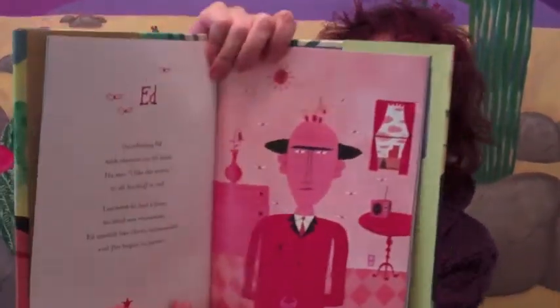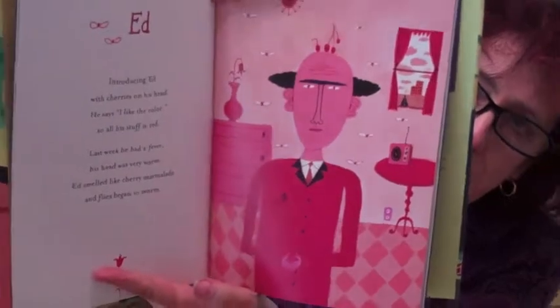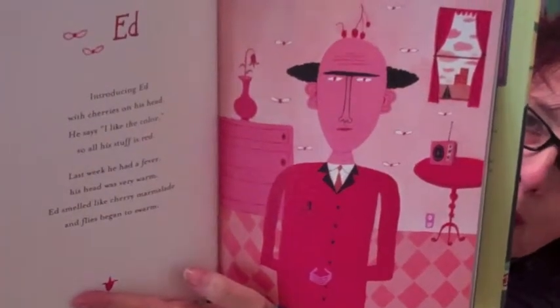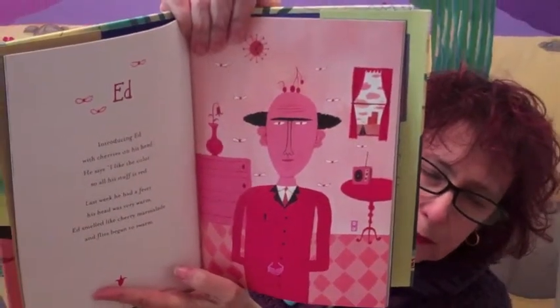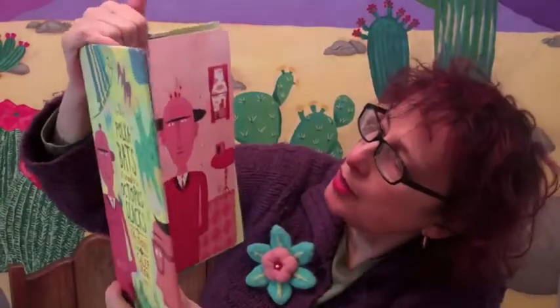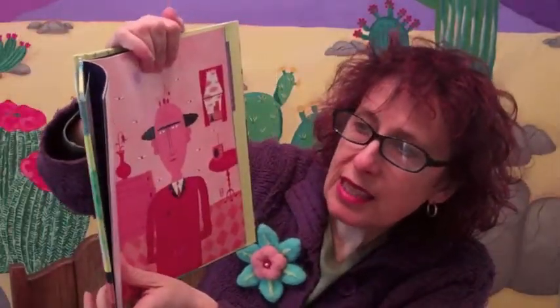Oh, I love this one. And this is a monochrome illustration, meaning it's all done in shades of red and pink, and it's a muted red. It's not like your real vibrant, bright poppy red. It's got maybe a little bit of brown or green in there to tone it down. We can tell he's an urban guy. We've got the city in the background. And so let's hear about Ed.